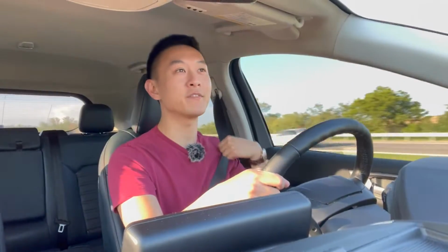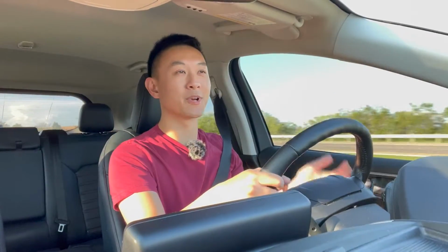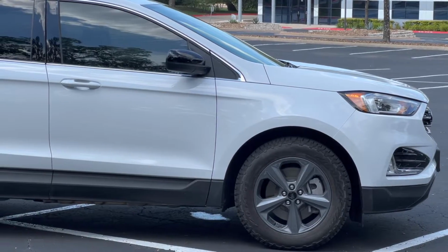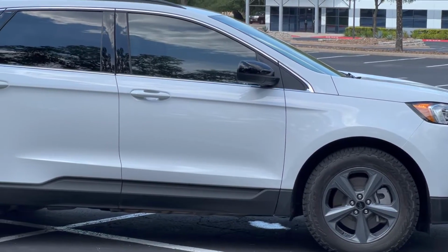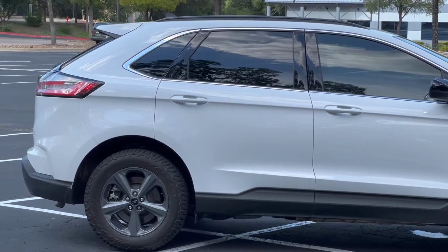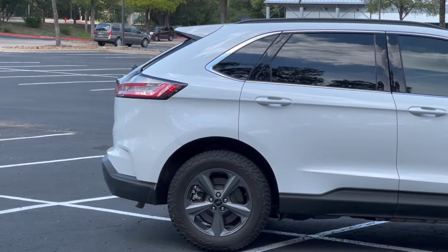So how does the 2022 Ford Edge SEL drive? It's pretty nice. The ride is pretty compliant. Ride quality is pretty good. Wind noise is a little bit higher than I would want in a car, but again, this is not a luxury car, so I wouldn't expect it to be that isolated or that quiet. I honestly think the tires do a good job of reducing road noise, and this car feels like a solid vehicle to drive all around. Wouldn't mind it for long road trips.